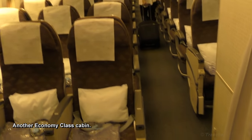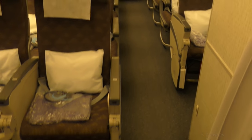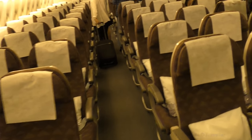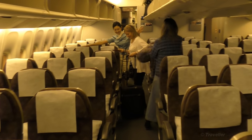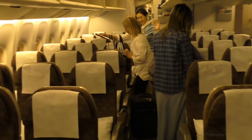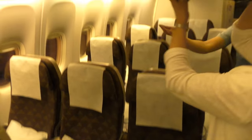Down into the brown section. Play nice Christmas music, like before. Found the seat. Ta-da!